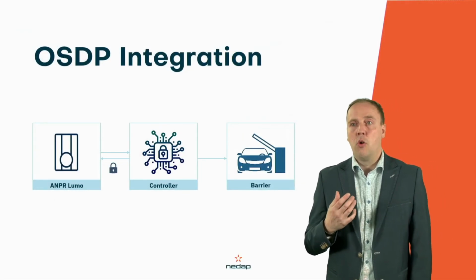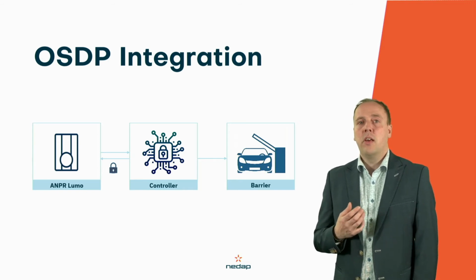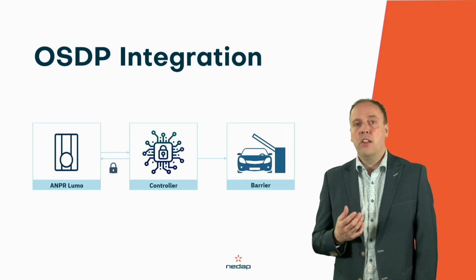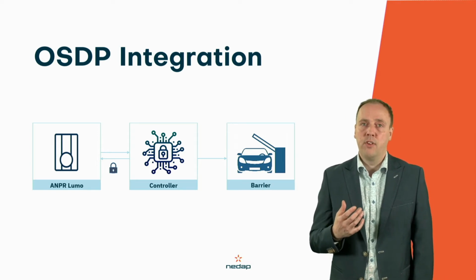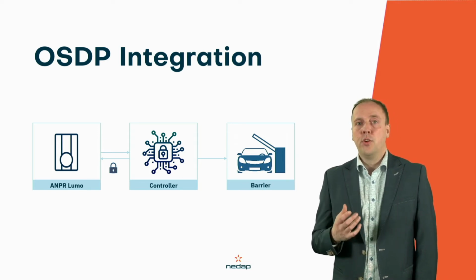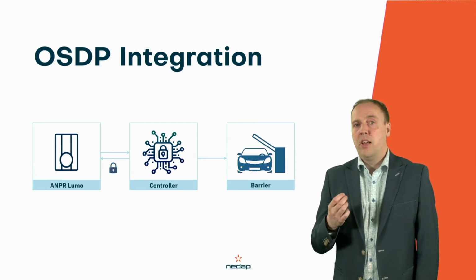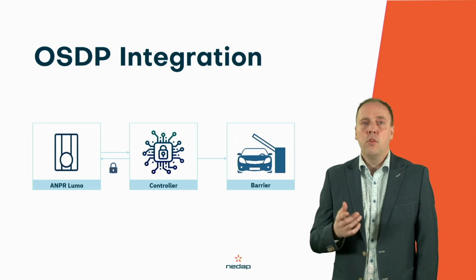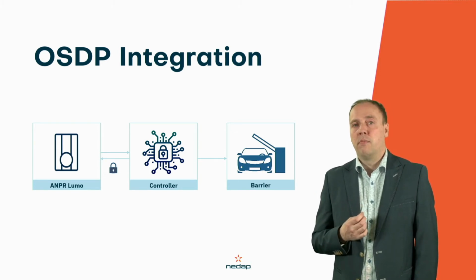New is our OSDP support. From now on, the ANPR Lumo can be integrated into any OSDP enabled controller. From there you will benefit from secure and bidirectional communication. Any plate read data is sent through the OSDP protocol to an OSDP enabled controller.